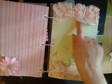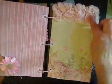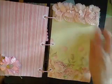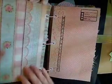And then this is trim I got from Saw. Thank you, Saw. She's Saw Crafters here on YouTube. And actually, this does not come with the pearls in it. I put those myself. So thank you. It looks beautiful on this page. I gotta hurry up here.